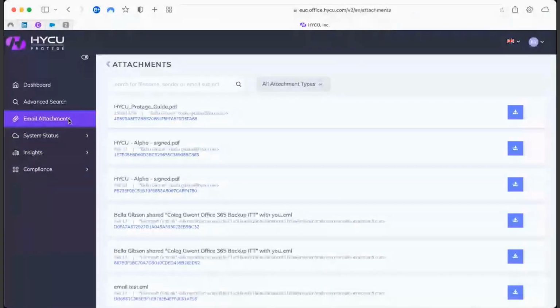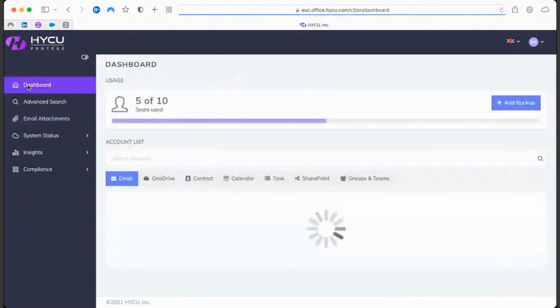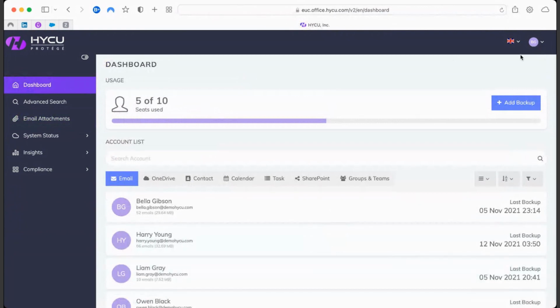If someone wants to dig out their old emails, we have an option for email attachments, which is kind of a repository for all your attachments. And you can simply enter a keyword and say, this is what I need to find. I know there's an attachment with a keyword called alpha, and then I just simply find this and I can download this as well. Okay. So that's the whole thing. We also offer self-service capabilities to the end user. So you can assign different levels of permissions to the end user within the organization and help them with the self-service capabilities as well. So that was all about the HYCU Protégé for Office 365.